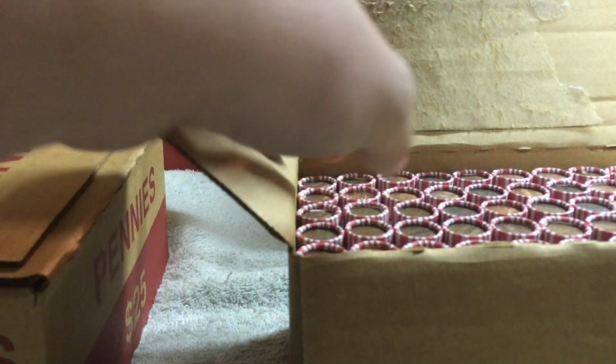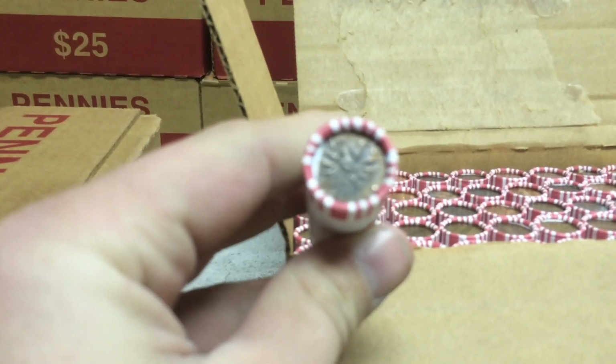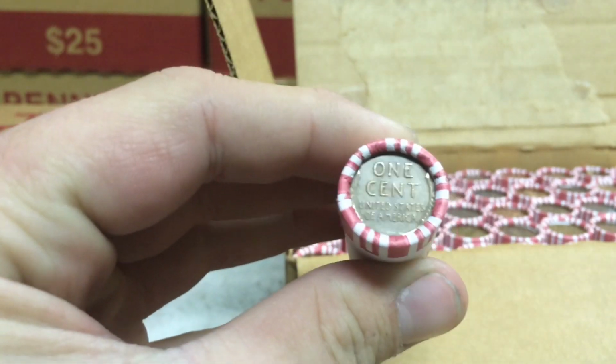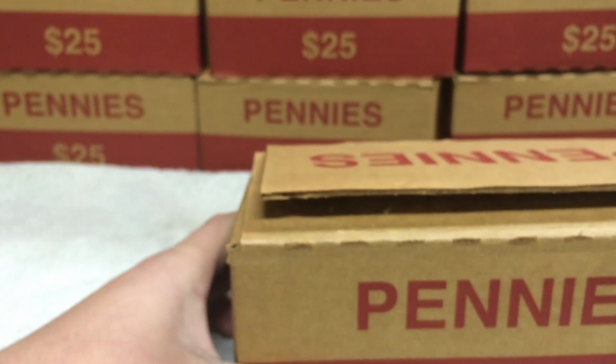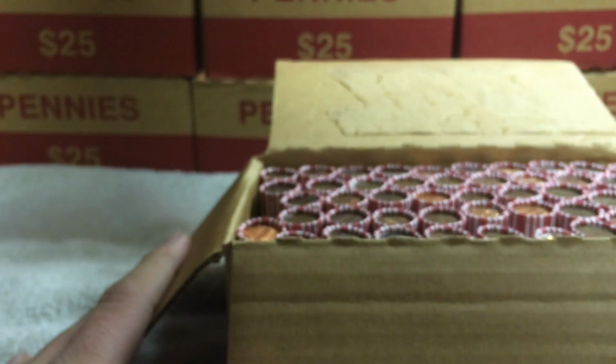Oh, we got a Canadian, a young head, 1964. Right there. And right next to it, we have a wheat. Wheat reverse, so pretty cool. And the third. Anything?